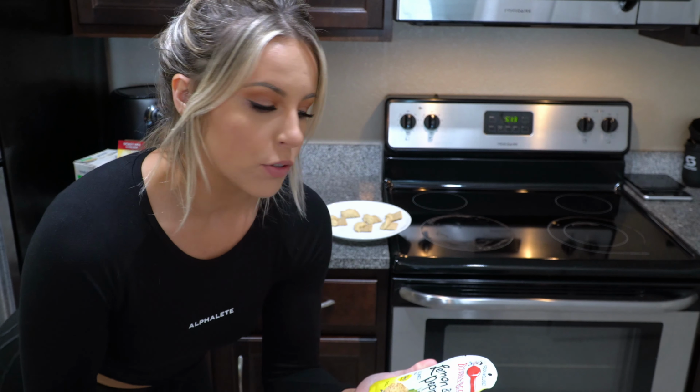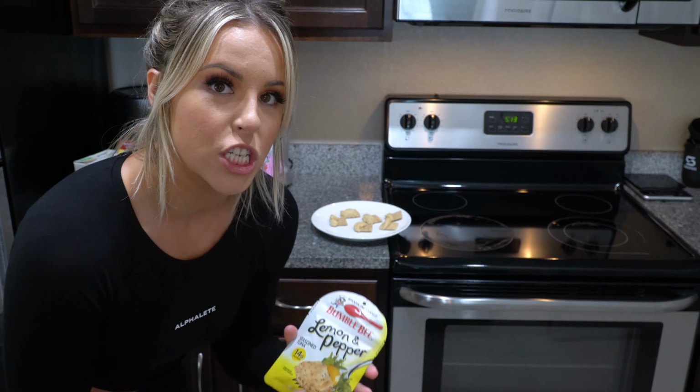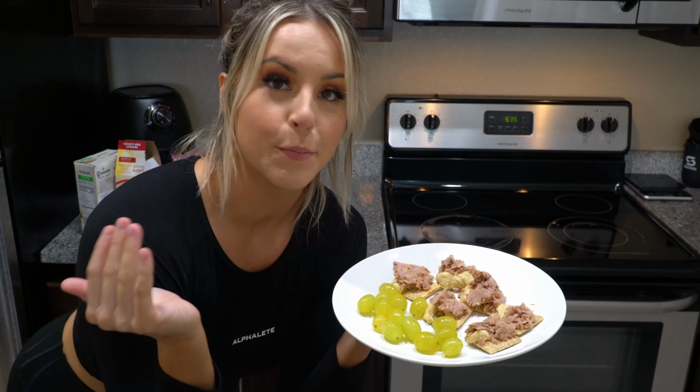And then I also have some cotton candy grapes. I'm gonna have some of these, and by some, I mean a lot of these. Just decided I want to get in some extra protein, so I'm going to take one of these lemon and pepper seasoned tuna packets and portion it on top of each one of the crackers. And here we go. Hummus tzatziki crackers with lemon pepper tuna and some cotton candy grapes.